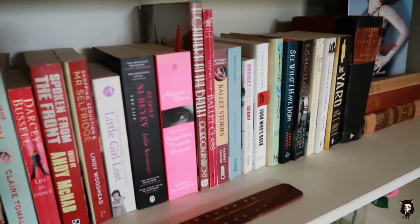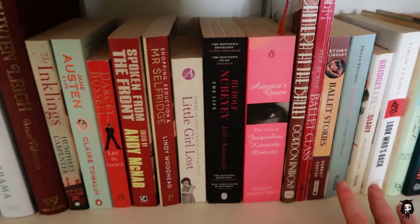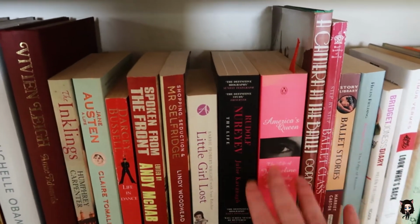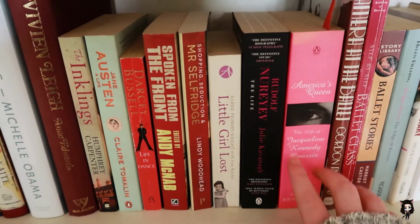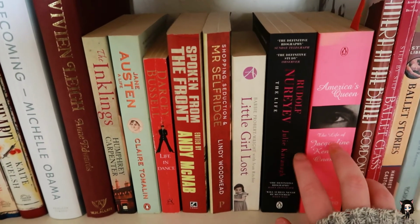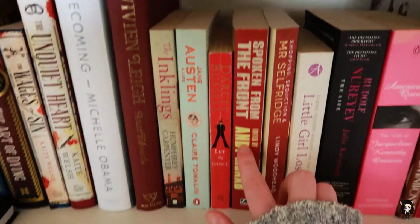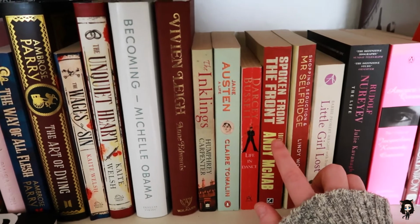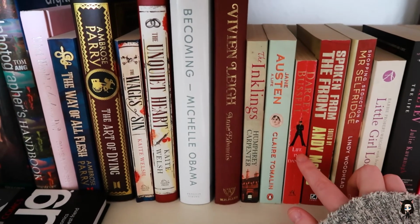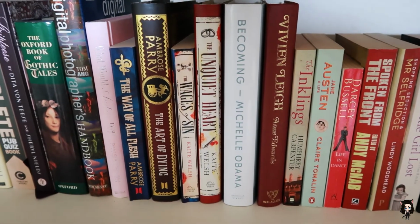Then we're into the biography section. So this is sort of anything to do with people's lives. I've got quite a few biographies that I haven't yet finished. Rudolf Nureyev and Jackie Kennedy, they're ones I haven't finished. This is fantastic. This is fantastic. This is for research, for something that I'm writing. I dip in and out of this. I'm not reading it specifically to read it. Darcey Bussell, fantastic dancer. Vivien Leigh, Becoming Michelle Obama, obviously.